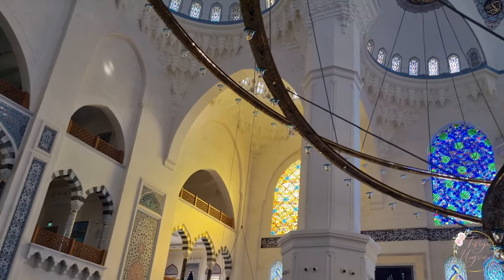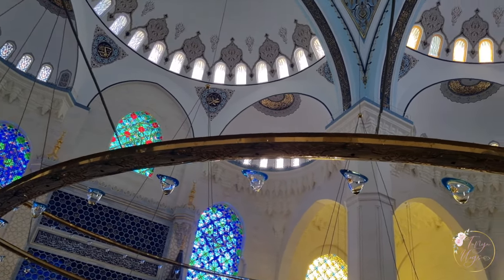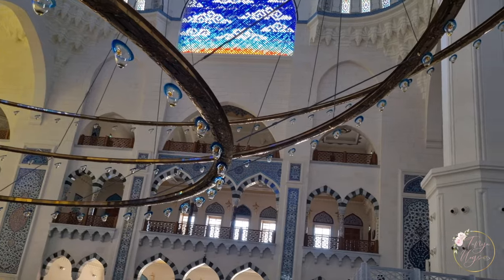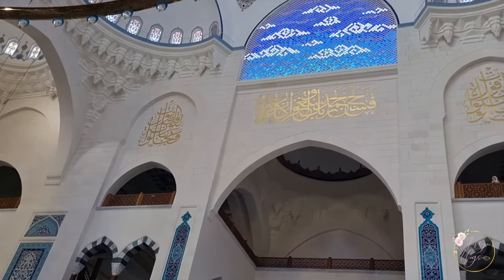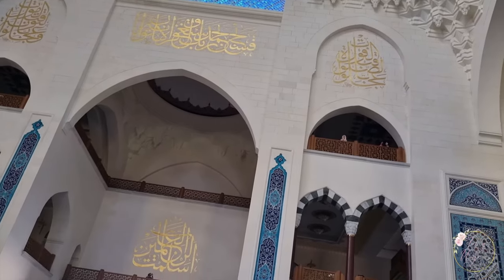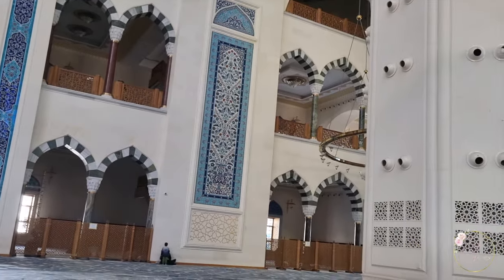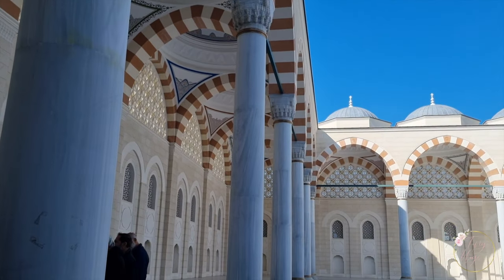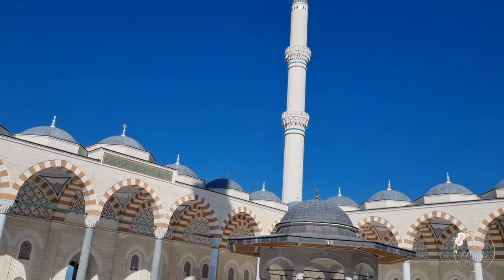So this is the inside of the mosque. Prayers have finished. It's so beautiful, mashallah, really, really nice. The detailing is absolutely stunning. So beautiful. That's the main entrance there. Honestly, really beautiful, mashallah. We have the lovely blue skies again today.